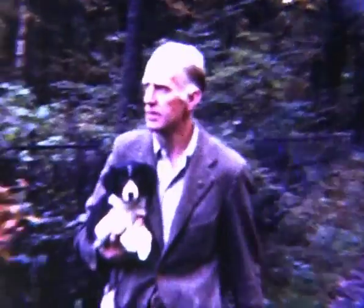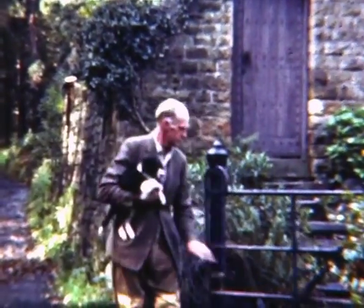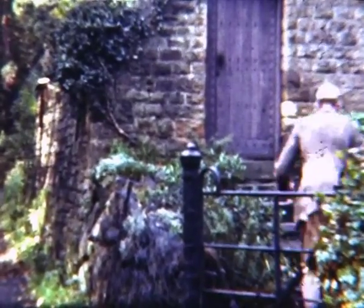Now Dick's got the dog and he's taking it back home to the cottage in the glen. Show it Sylvia and her pet dog Susan.